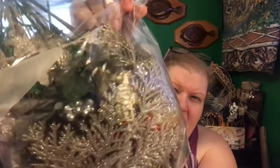So this bag of blinged out greenery, if you can call it such, because some of it's silver, I will only use for DIYs and I will never give it away. And I'll tell you why in a second. So it is all of this glittery green and silver. And I've used some from time to time.